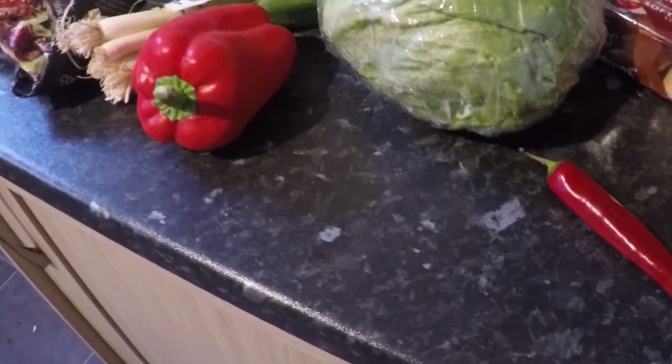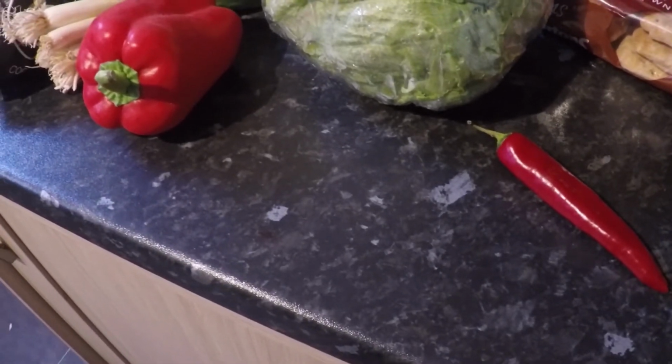I am currently home alone. I don't know why I said that. The missus is elsewhere for a few days, so we're gonna make some kebab.